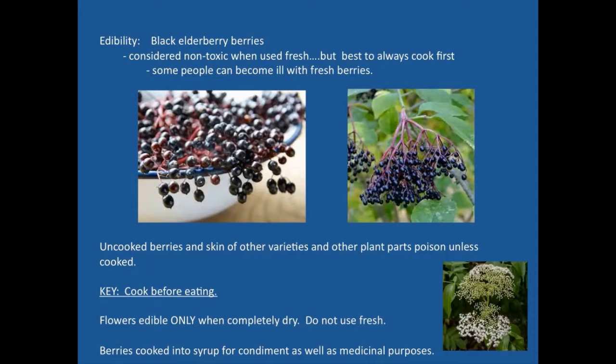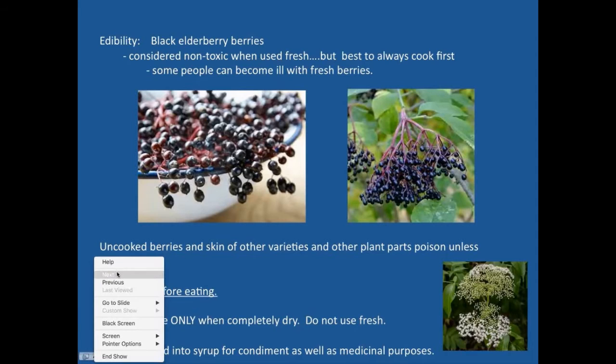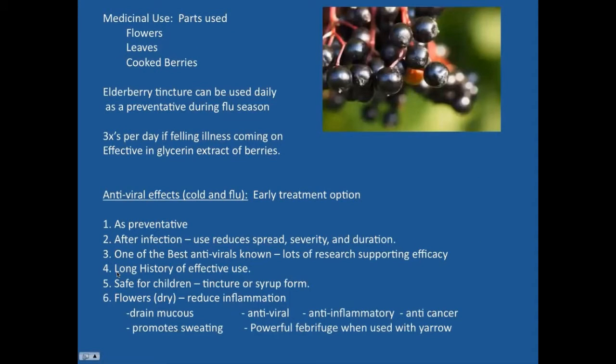So it is used as an edible source of food, but it actually tends to have a higher role to play in the medicinal role. The flowers, the leaves, the cooked berries are the primary components that are used for medicinal purposes. Elderberry tincture can be used on a daily basis, especially as you start moving into fall, into flu season, or other periods of time where there might be viral components around. And then as a preventative, so prophylactically, if you end up feeling like you're getting sick, then up that to 3 to 4 times per day if feeling an illness coming on.